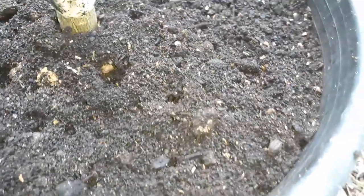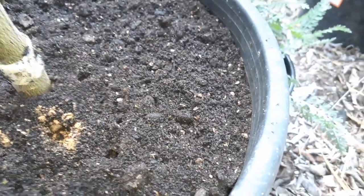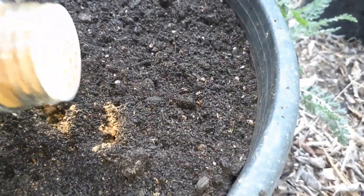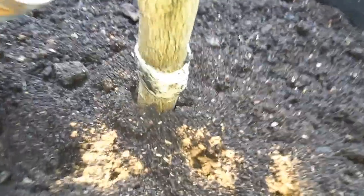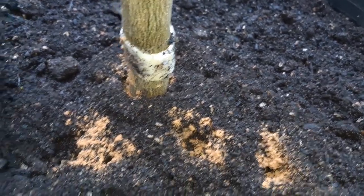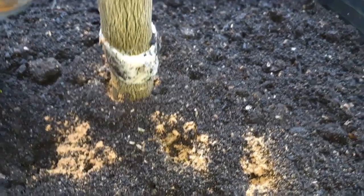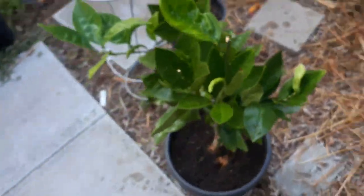So let's go ahead and we're going to take a little of the cinnamon here. So we're going to try to sprinkle it in the holes. Just a little bit. Just go for the main holes, and around the stem here. So I put the double-sided sticky tape with the Vaseline petroleum jelly around the stem. So that's going to keep them from crawling up. And now the cinnamon is going to deter them as well. So I'm trying to hit all the major holes. See, there's a hole right there.